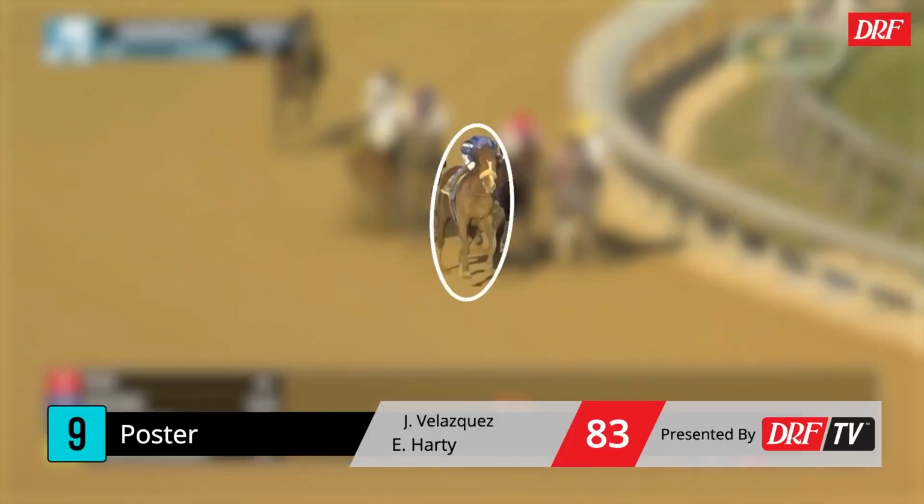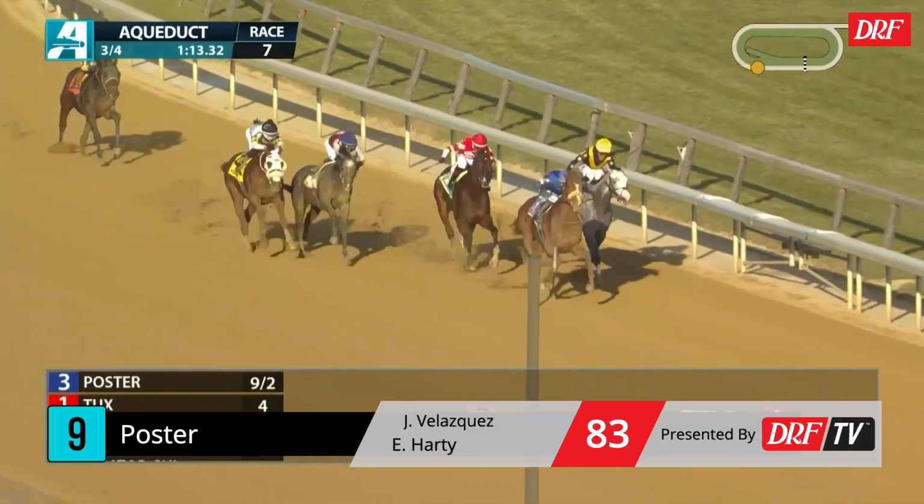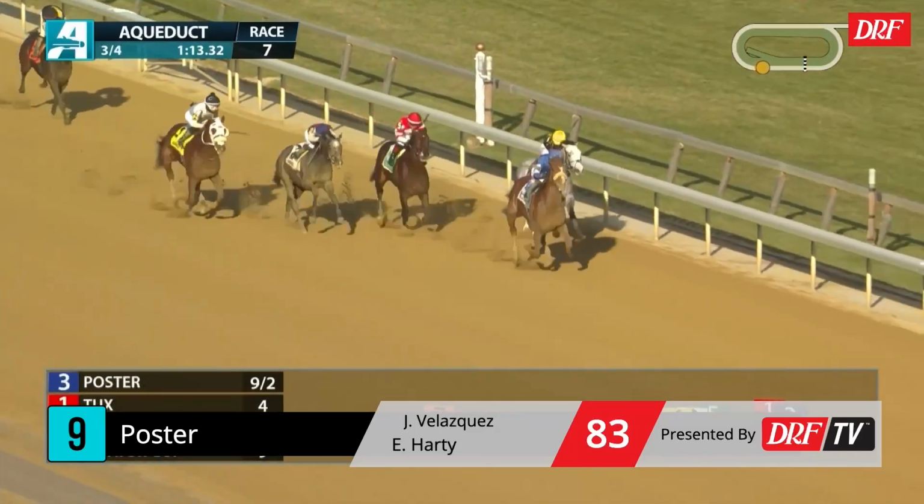The number 9 is Poster, a horse who did nothing wrong during his 2-year-old season, won twice on the turf, and then Owen Hardy showed some confidence to try the dirt in a pretty tough spot, the Grade 2 Remsen. We'll take a look at the replay of the stretch run of that race. He traveled well into the race, took it over at the top of the stretch, and was able to just hold off a late charge from Aviator Guy in the late stages.